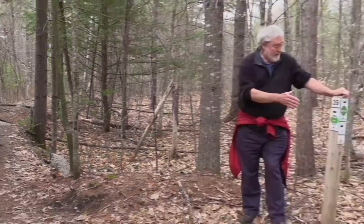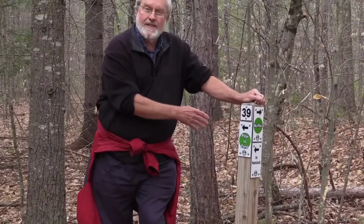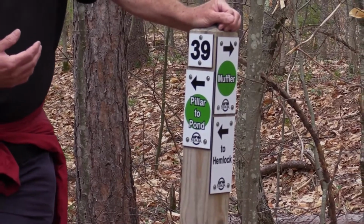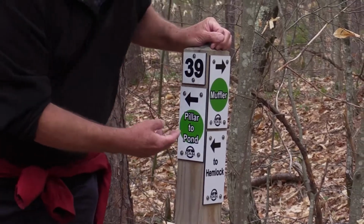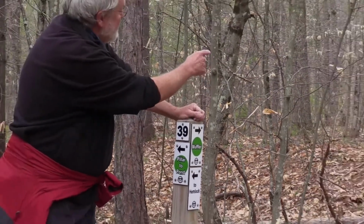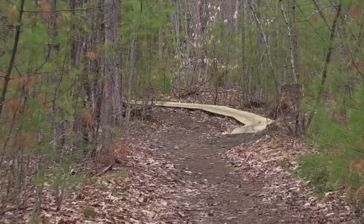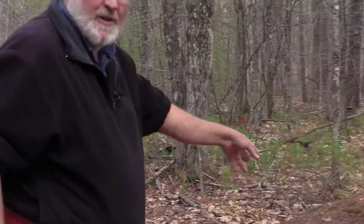Then over here, we have an example of some of the signage that the New England Mountain Bike Association has installed. And they have numbers that key to maps that you can reach on your cell phone or the internet. And then it has the names of the trail sections. So this is Pillar to Pond, and this one is Muffler Trail. And if you follow the Muffler Trail up, you can see that they've built a wooden decking to give some different variety and activity to the trail. And then over here they have an interesting jump and turn and twist.